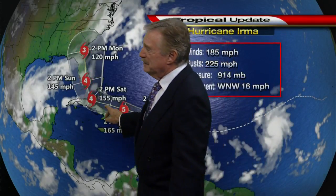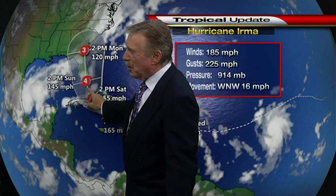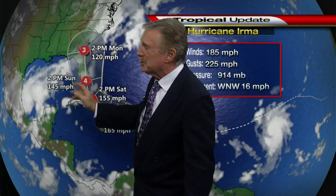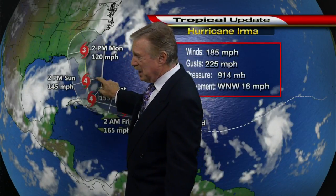It's incredible. Now, once it gets up by Saturday with winds of 155, Category 4. Now we're showing it here in the southern tip of Florida on Sunday with 145. Now the hurricane winds spread out 50 miles, so 50 miles either side of the track, we're going to have hurricane force winds. Tropical storm force winds go out about 175, 180 miles. So almost every portion of southern Florida, unless it's out here, will be affected by this hurricane.